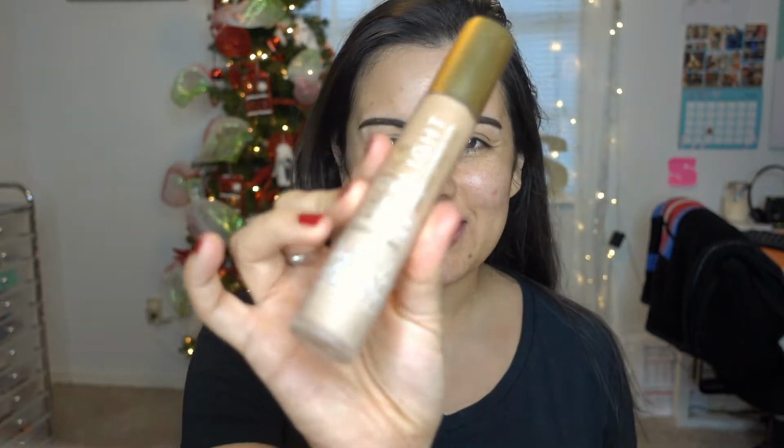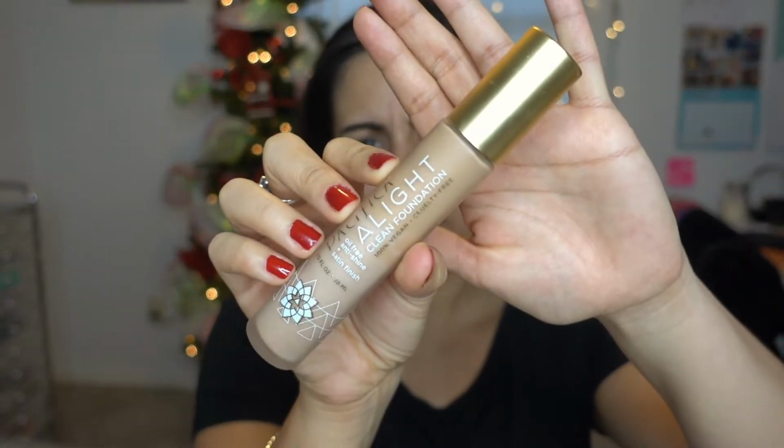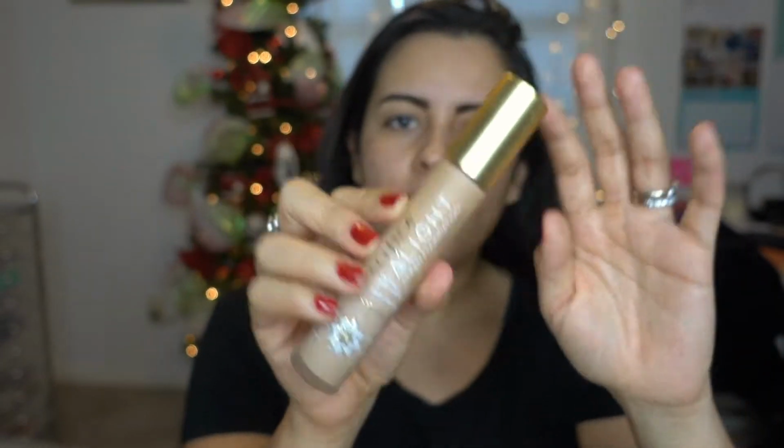For this, I'm going to be using the Pacifica Light Clean Foundation. This is the color 25WM. A little bit goes a long way. One pump is all I'm going to wear. I already did my eyebrows because they take forever on camera. So we're just going to place this all over.